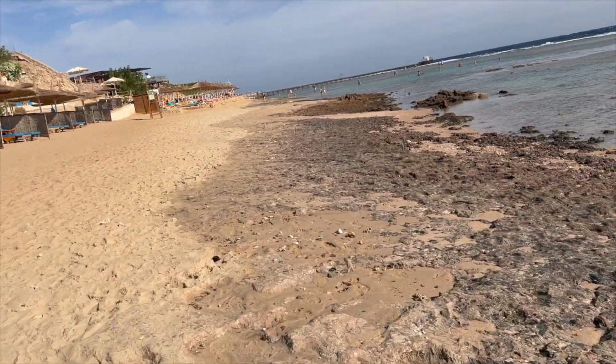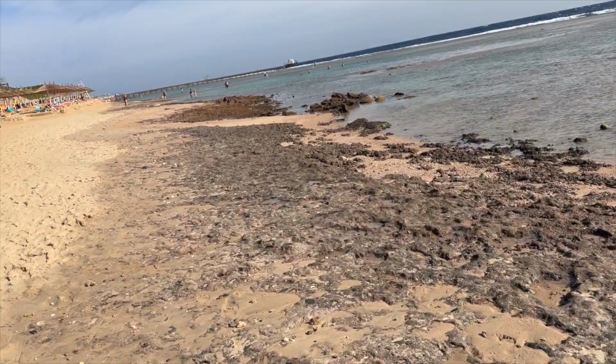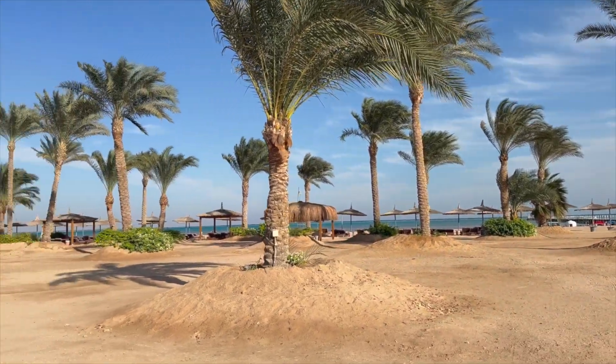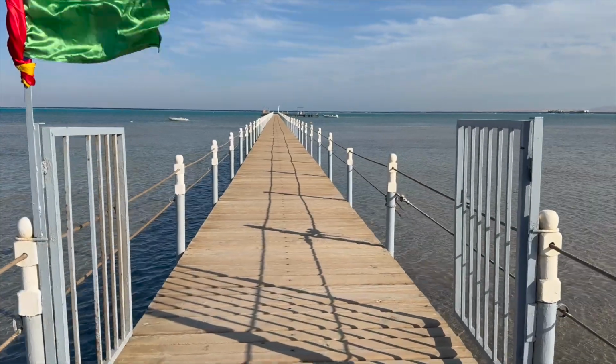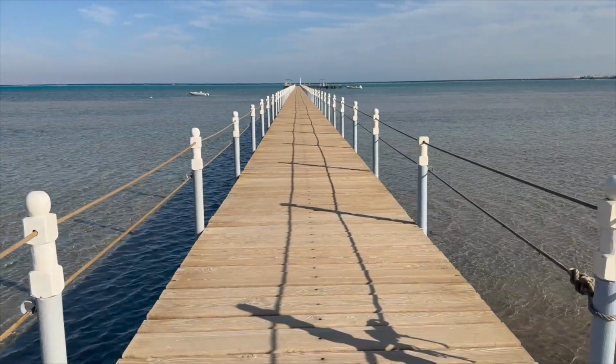The Coral Sea Waterworld beach, I've given an 8 out of 10 because it's a pretty good beach. You can go in a little bit. There's sometimes spiky anemones. I would suggest that you wear water shoes as you're going into any of the seas there. But it does have a really good pier. The pier goes out far, and there are lifeguards at the end of it, so you can go in and have a really good snorkel.